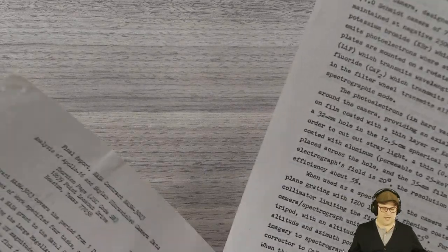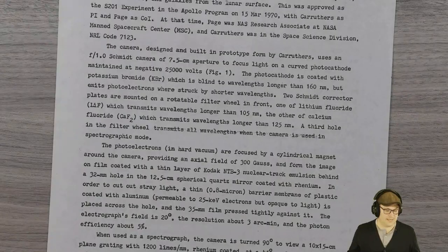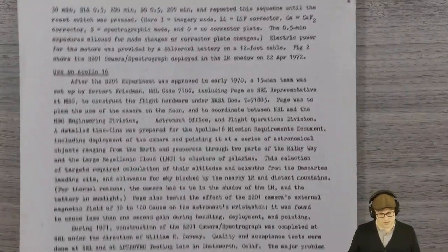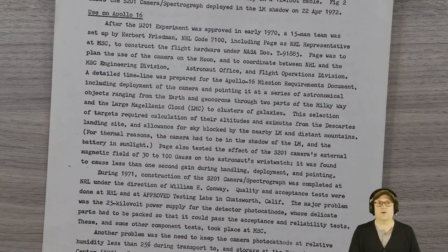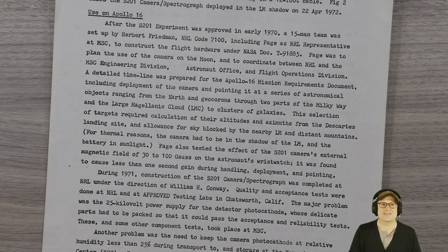When they power it on, it automatically cycled through a bunch of different pre-programmed photographs. Use on Apollo 16. After the S-201 experiment was approved in early 1970, a 15-man team was set up by Herbert Friedman, NRL code 7100, including Page as NRL representative at MSC, to construct the flight hardware. Page was to plan the use of the camera on the moon and to coordinate between NRL and the MSC Engineering Division, Astronaut Office, and Flight Operations Division.